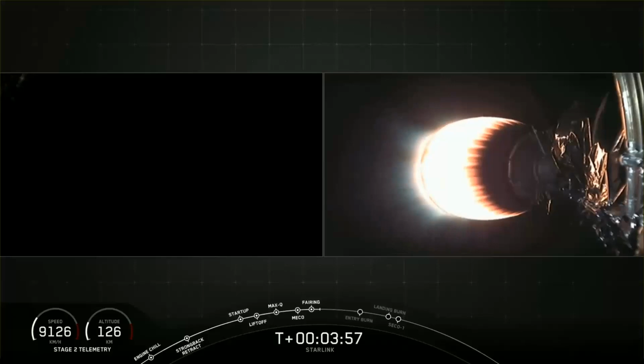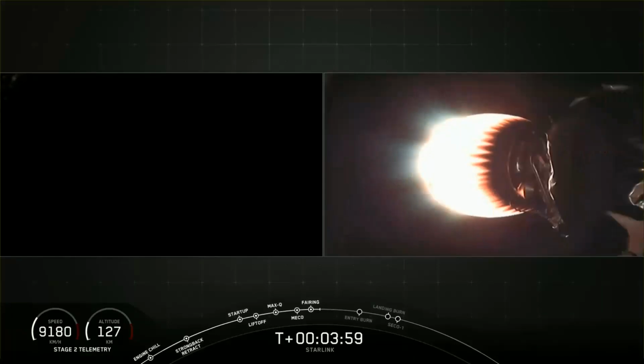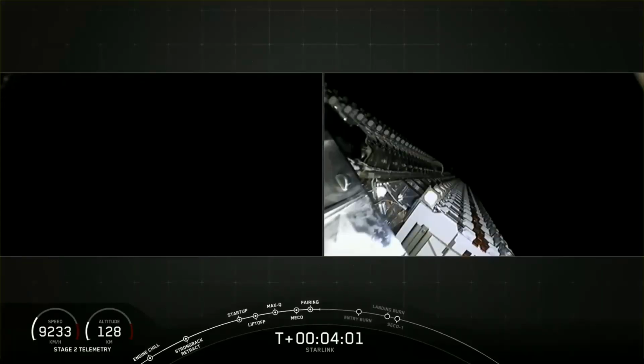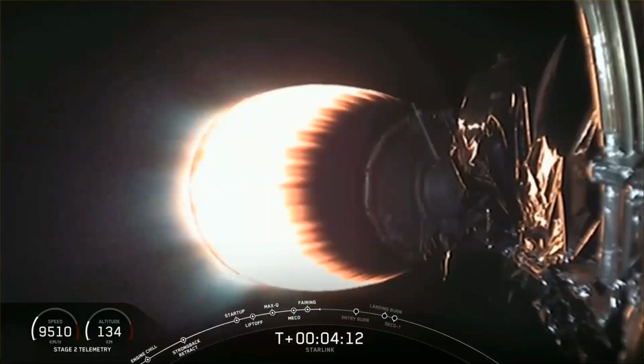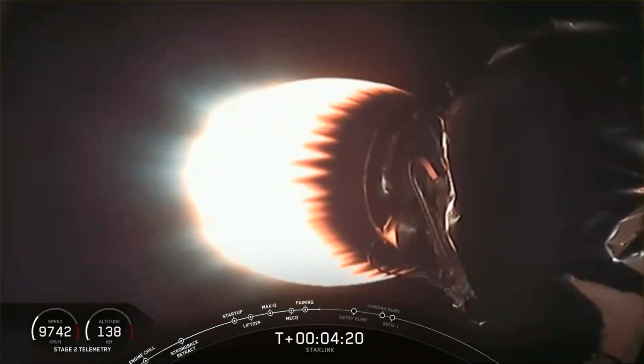So at this point in the mission, there are 2 things happening simultaneously. On the right-hand side of your screen, you can see the SpaceX Starlink stack right there, now exposed to the vacuum of space, as we've jettisoned that payload fairing from the top of the rocket. Right now you can see a view of the bottom of the second stage. That is the Merlin vacuum engine, currently burning brightly, doing its first of 2 burns to raise those satellites up to their deployment altitude of 440 kilometers above the Earth.